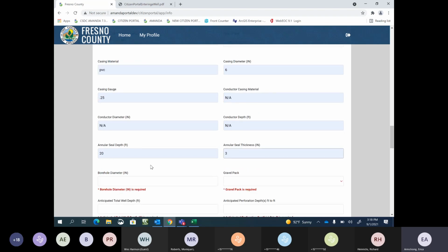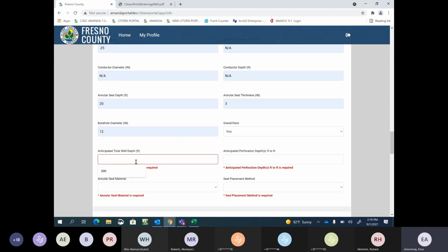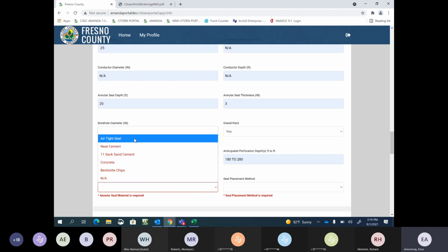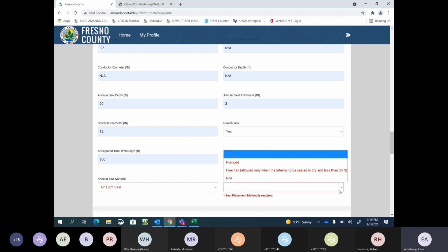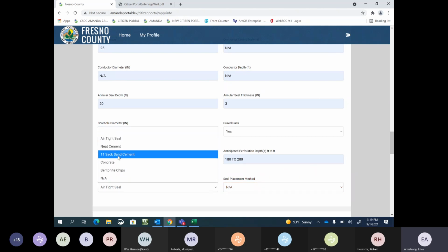So I'm going just really fast filling those info fields, but this is the same information you would put on the paper, you're just putting it here. So there's nothing different on this section. On here, if it is a deepening or reconstruction, you can see for the seal type, it's an airtight seal, and that is fine. So if you were to do a reconstruction or deepening, you would put airtight seal, and seal placement would be not applicable. Otherwise, you would choose what you normally choose.